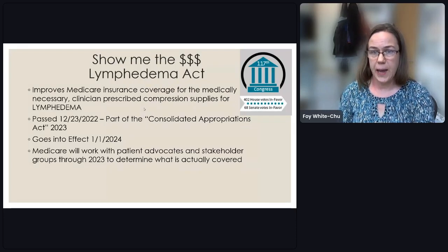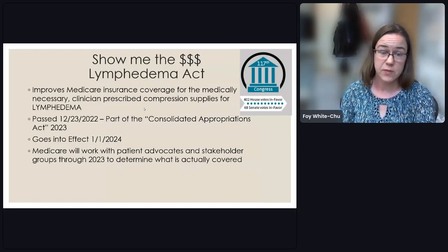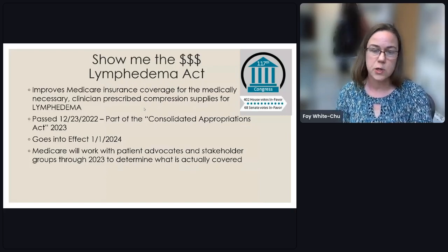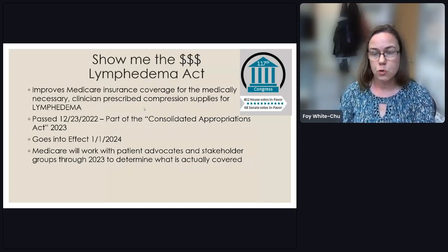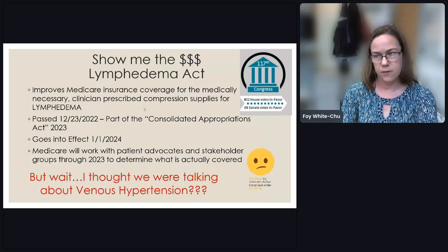So finally, this was passed in the omnibus package back in December, part of the Consolidated Appropriations Act in 2023. This improves Medicare insurance coverage for the medically necessary clinician prescribed compression supplies for lymphedema. It will go into effect in January 2024, and during this year, Medicare is working with patient advocates and stakeholder groups through 2023 to determine what's actually covered. But wait, I thought we were talking about venous hypertension.